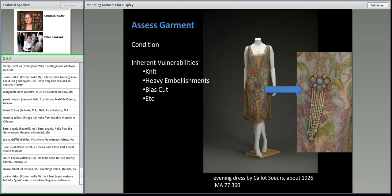The silk is fragile, with heavy beads on it. Often we see those in a condition that they really can't be displayed on a mannequin. This particular gown has silk cloth embroidery mostly, but there's a very heavy embellishment right on the center front.